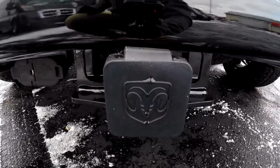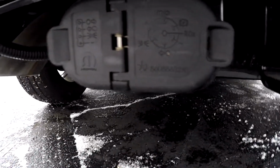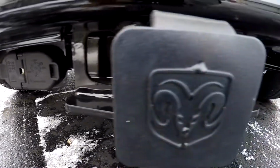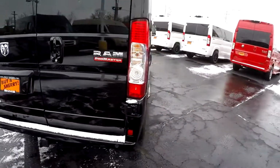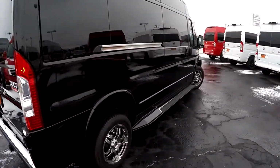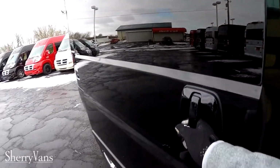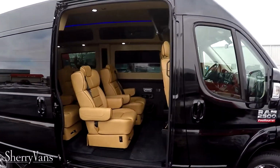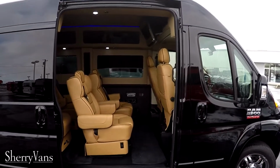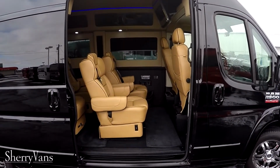Also wanted to mention while I'm back here, factory tow package with the 7-pin and the 4-pin flat provided to the left. Now, this is good to tow up to 5,100 pounds. So you can take 9 people to the lake and tow that boat behind this bad boy. Now, all of our vans feature a manual sliding door. We do have a power door kit available. If you want information on that, again, contact me and we can get into pricing and availability on that.